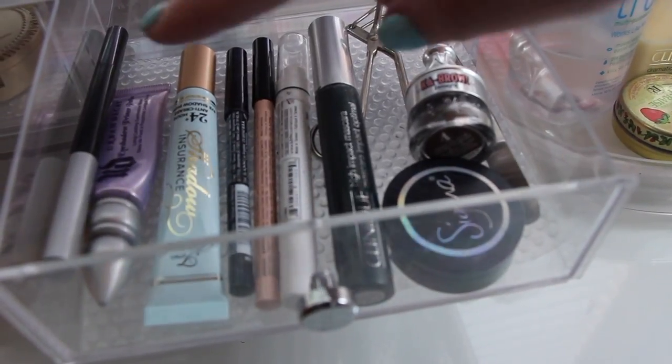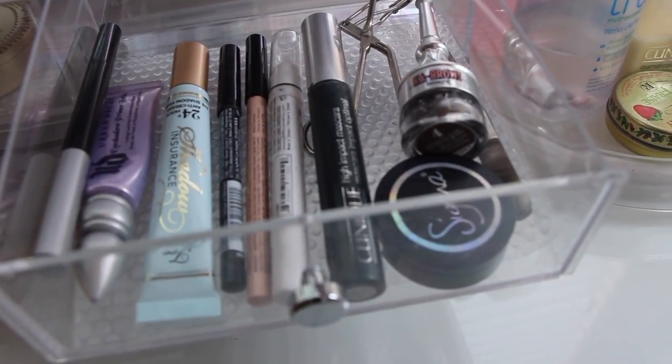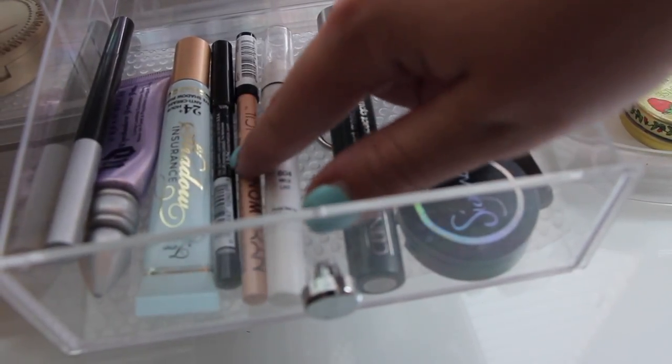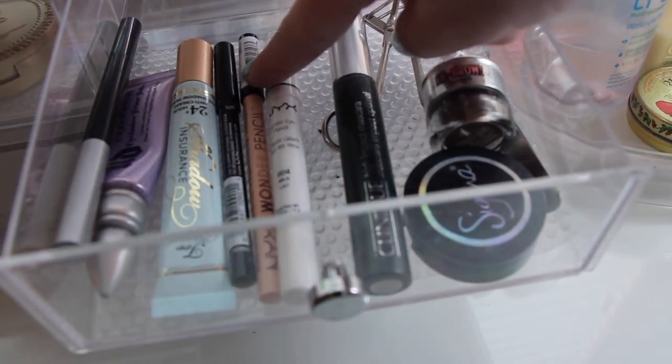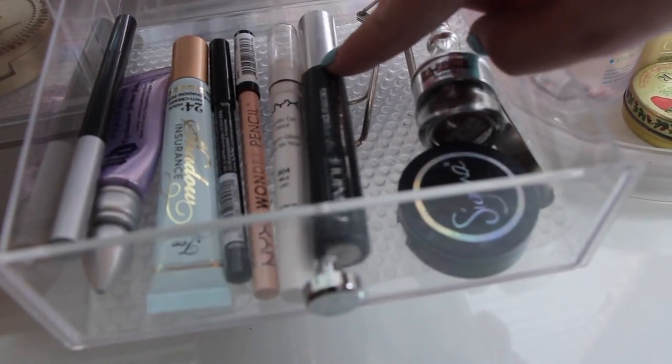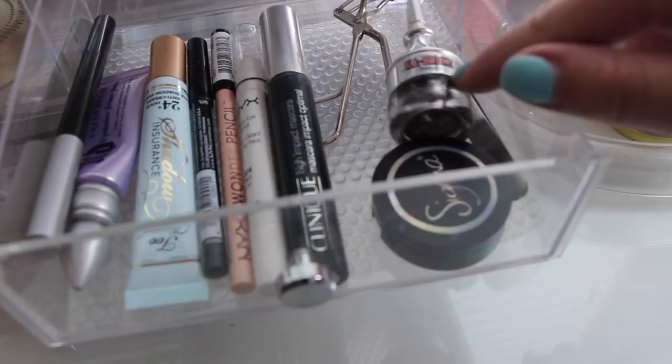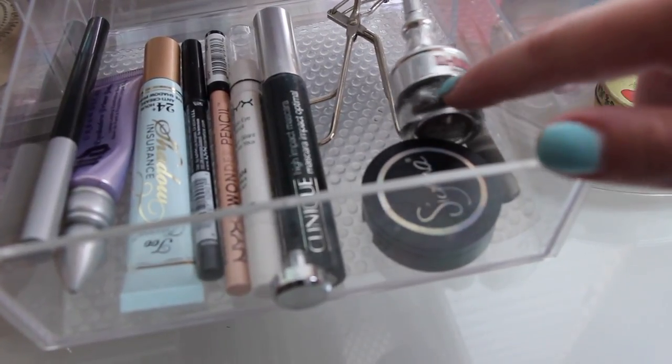I have my Urban Decay Primer Potion, Too Faced Shadow Insurance. I have a NYX eyeliner here. This is a black eyeliner and the NYX Wonder Pencil. And also the NYX Jumbo Pencil in Milk. A current mascara. This is the Clinic High Impact Mascara. This is the Benefit Cabrow, which I just recently started using.